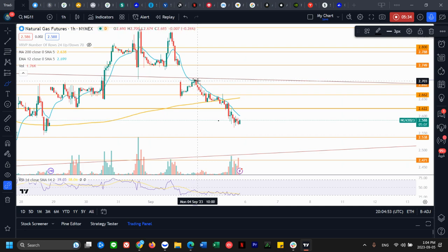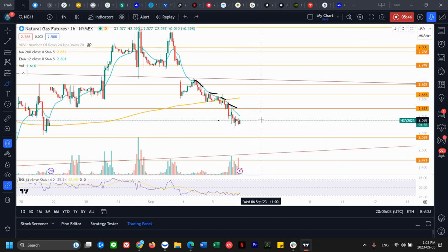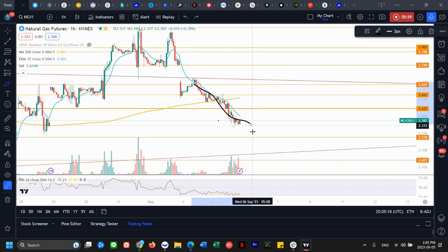You can see a pretty clear rejection the whole way. Another rejection here, another rejection here, another rejection here. So this could be your guide if you're short on natural gas, or if you're in KOLD, which is the 2x leverage short. And if it bounces over, you can take your profit. It's the short-term guide on the downside momentum because it's still trending down on the hourly.